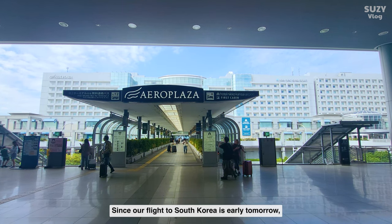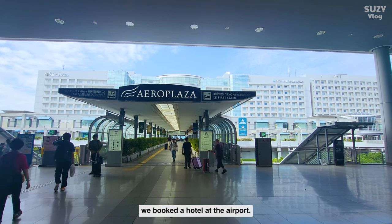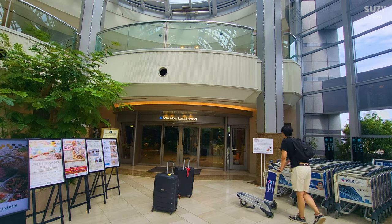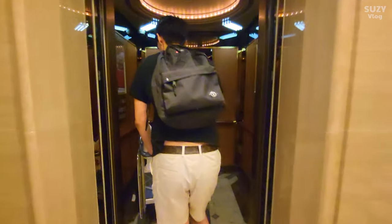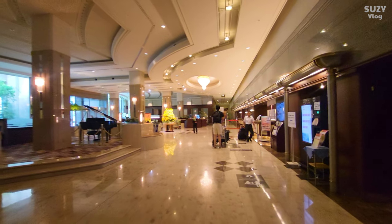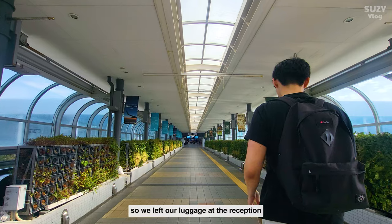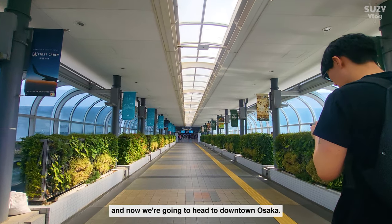Since our flight to South Korea is early tomorrow, we booked a hotel at the airport. Currently, it's too early to check into our room, so we left our luggage at the reception and now we're gonna head to downtown Osaka.